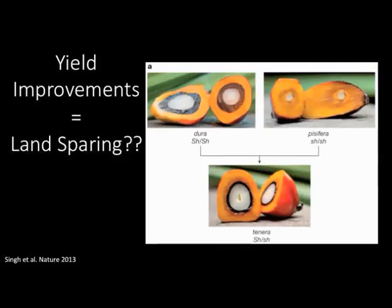So what can we do to solve this problem? What are the solutions besides expanding onto degraded lands that might help both support food production and support production of this important global edible oil, as well as protect the resources that we're concerned about? The first one that I think is interesting is yield improvements. So could yield improvements in the oil palm industry lead to land sparing? This group, Singh et al. in Nature 2013, argue yes.